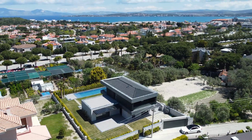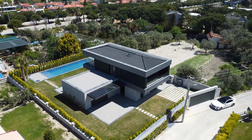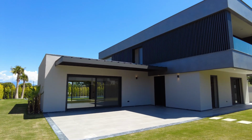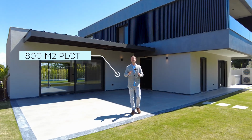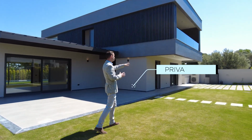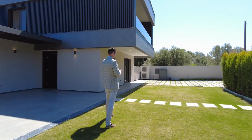Today we are in Baba Çeşme and I'm going to show you this exclusive villa. This amazing property is built on a plot of 800 square meters and has 370 square meters living surface. Over here you have your private parking and it will be equipped with an electric charging station.